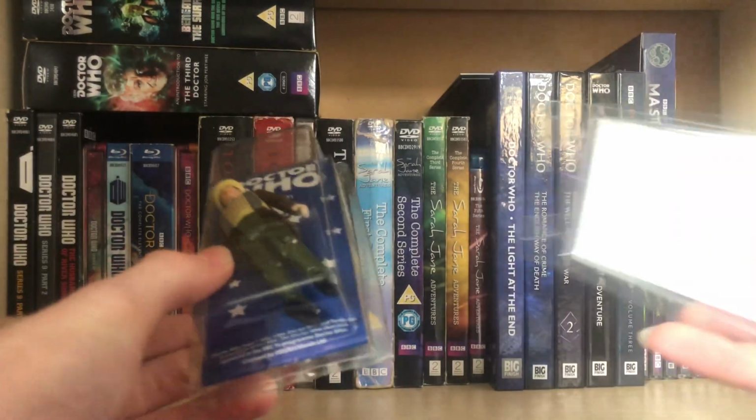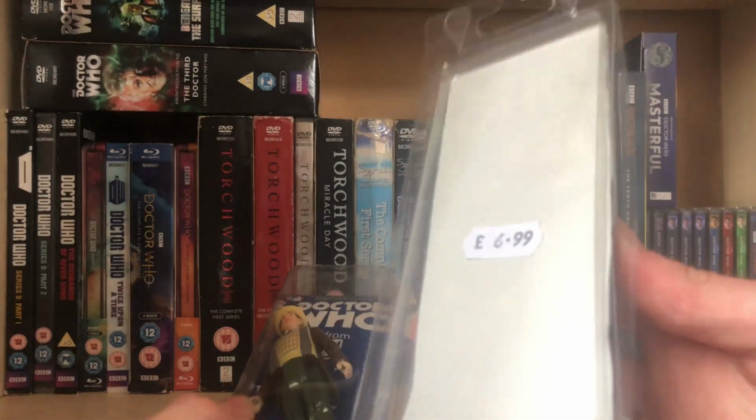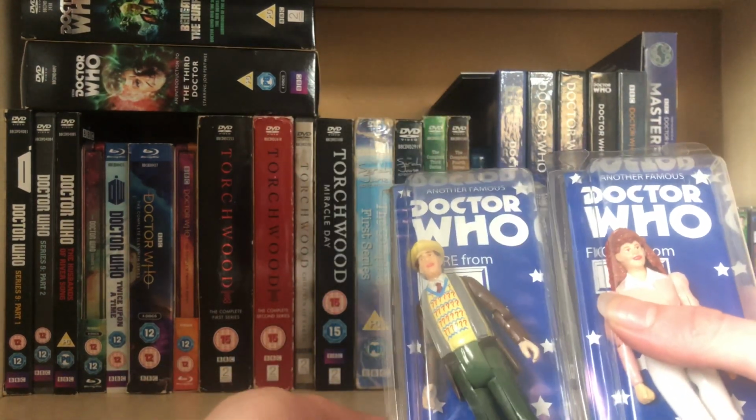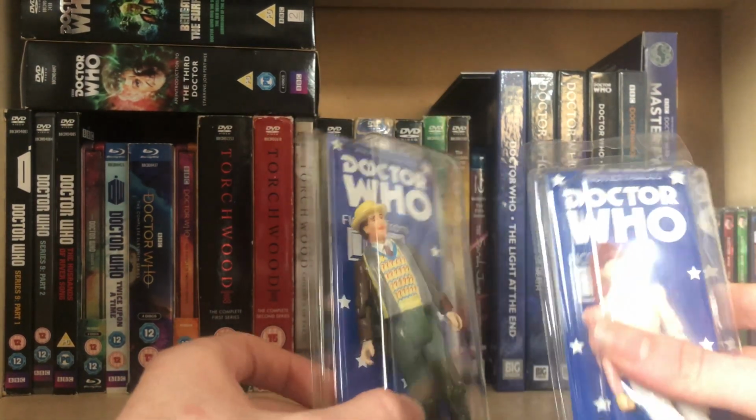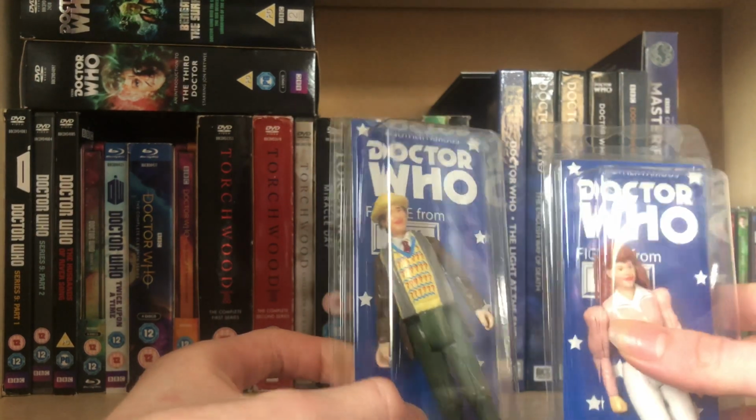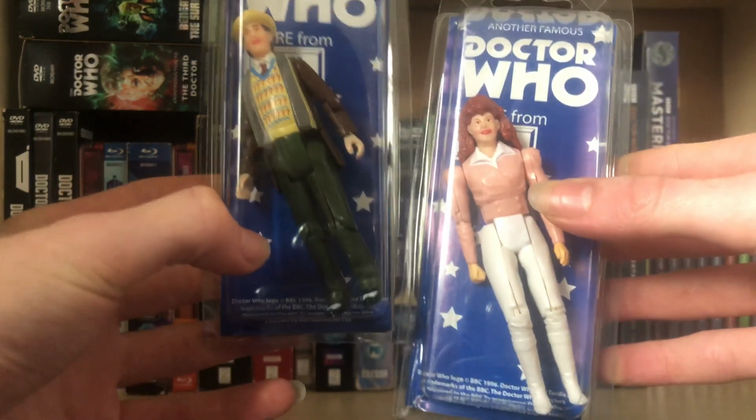But yeah, they were quite cheap actually. I was expecting them to be a bit more expensive, but they were actually about £6.99. Which, I mean, given that they were £2, I found in a guide about them recently, but they haven't gone up in value like the Character Options ones have. So yeah, but either way, I love them and they're adorable.